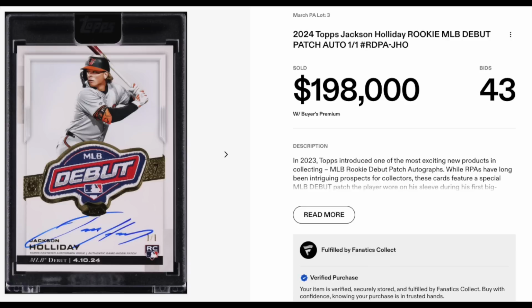$198,000. This is Holliday's first ever appearance on a High Rollers list. Welcome, Jackson. These are becoming sort of the premium card for young prospects now. This is not the last MLB debut patch we will see on this list, as I'm sure many of you are already aware.